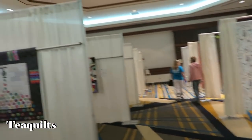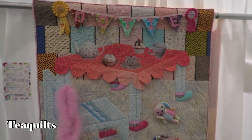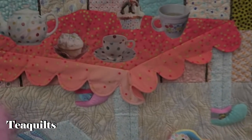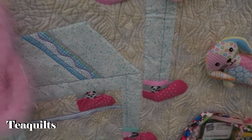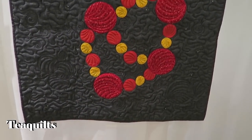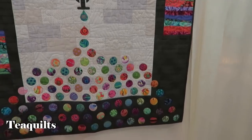Well, we missed one quilt in that aisle. It's called Dottie's Party. So all dots are used in this. I remember this category going up, and I was going to submit my When Life is Scrappy quilt, but it was too large for the category. Very nice.